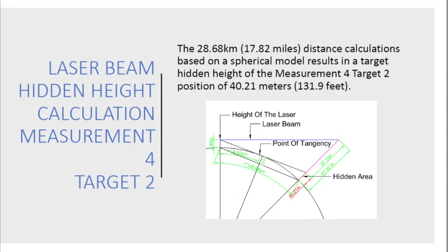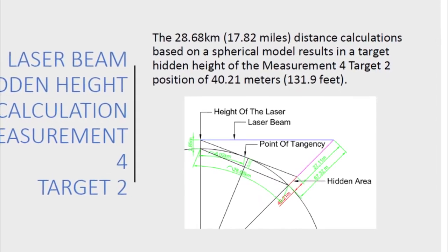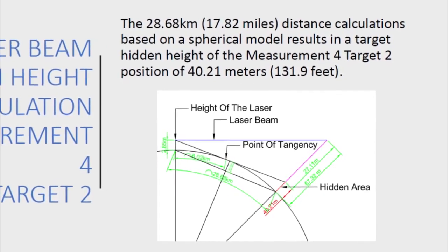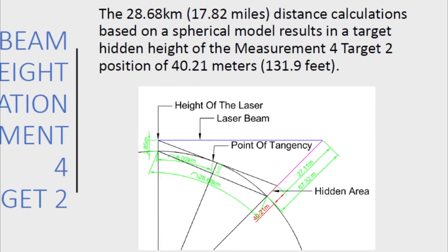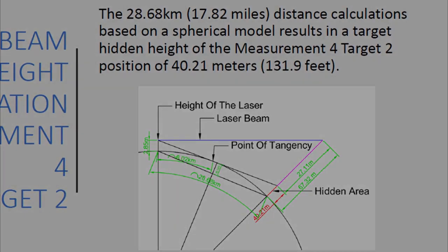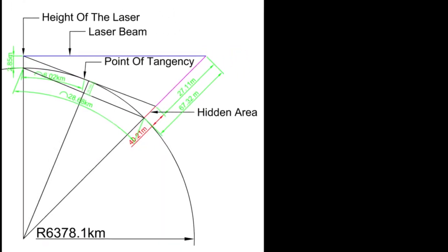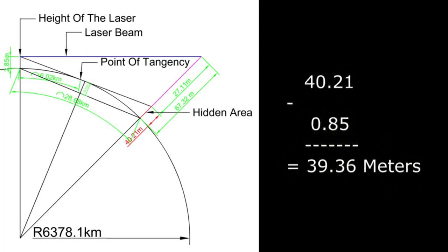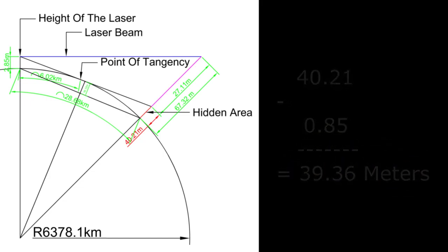It's really awesome. The 28.68 kilometer calculations based upon the WGS-84 geoid model resulted in a target hidden height for measurement 4 ISO Lake target 2 location of 40.21 meters or 131.9 feet. The WGS-84 mathematical construct differed by 39.36 meters in this measurement, which meant 98% of the target hidden height was visible.